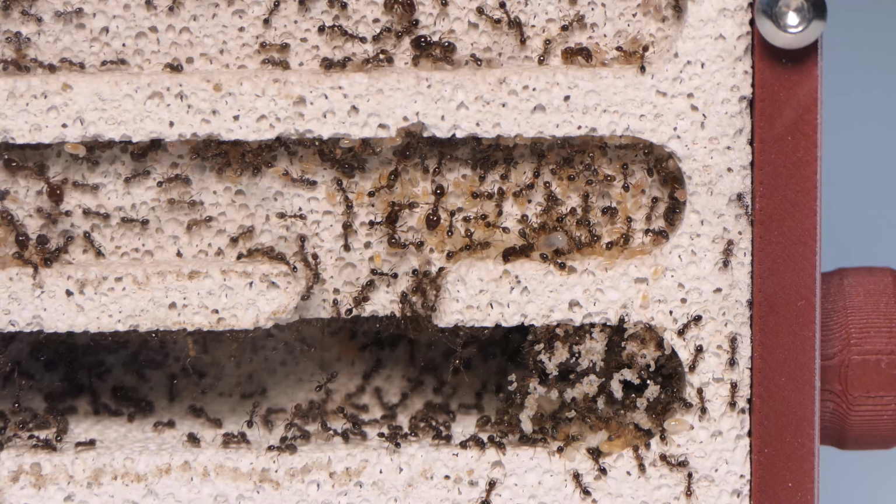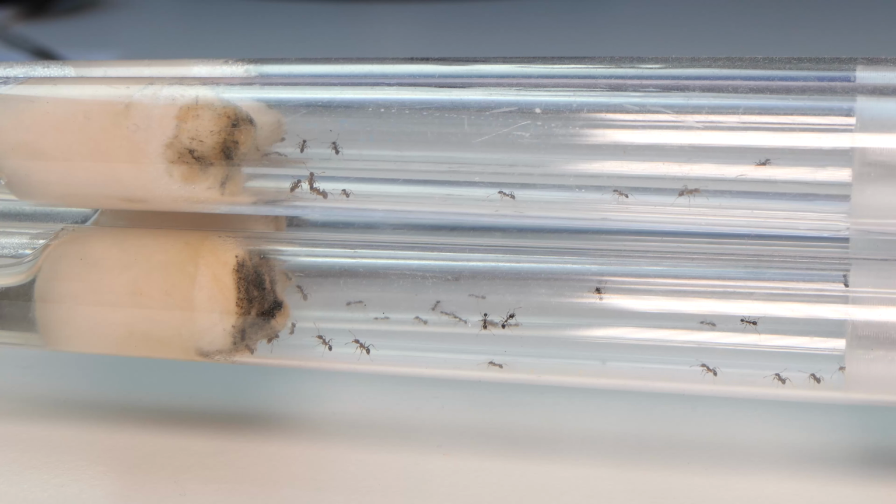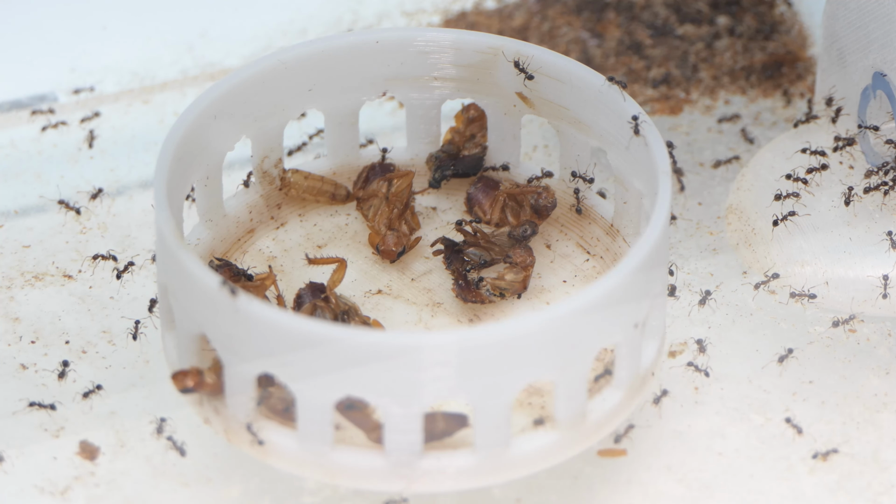They are doing really well inside. A lot better than I hoped. If you look inside the outworld we can see it's pretty crowded. In the test tube there are also a lot of ants still present. It is a nice water source, so I see no point in removing them.